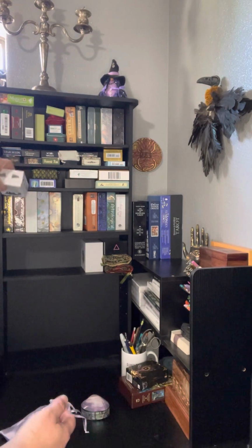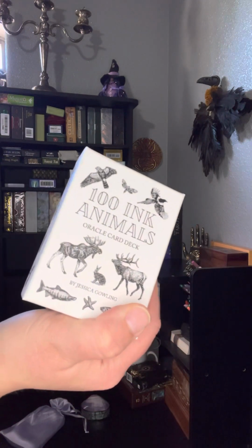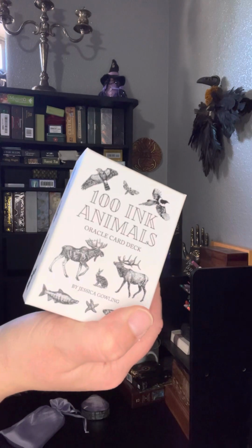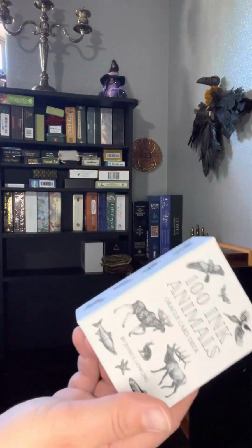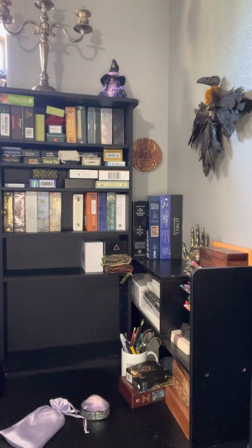This one, this little 100 Ink Animals. This is a great little deck. I thought I would like pairing them because they're both black and white, just ink artwork, but they didn't really pair up that great, honestly, for me. So I got to try different things with some of these decks.